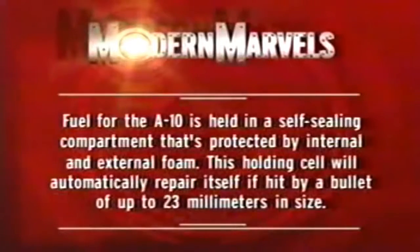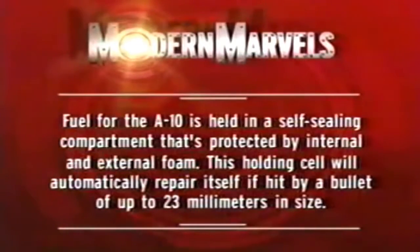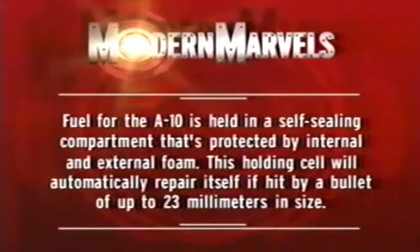Fuel for the A-10 is held in a self-sealing compartment that's protected by internal and external foam. This holding cell will automatically repair itself if hit by a bullet of up to 23mm in size.